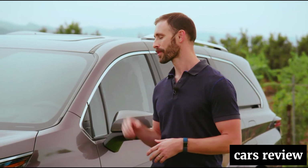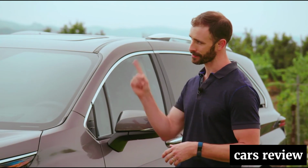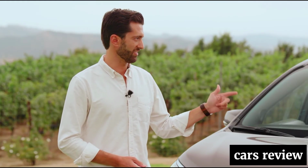All right, Miguel. Three words that describe the Toyota Sienna. Space, comfort, and style. I love it.